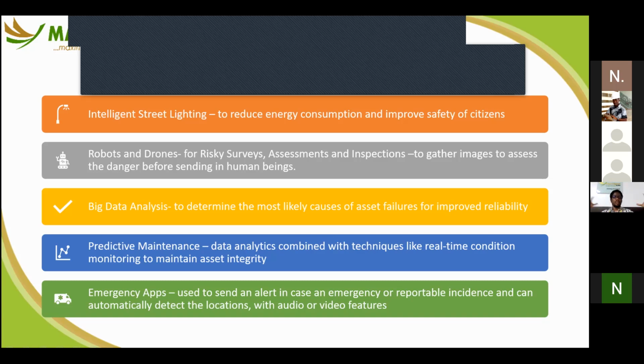Even the various data you gather across your facility need to be interpreted. So big data is a function or a technology for aggregating data from multiple sources and making sense out of it. Predictive maintenance, data analysis combined with techniques like real-time condition monitoring to maintain asset integrity. Assets can now be run using predictive maintenance because of all the data that can be collected. And if there's going to be a fault or a failure, that is predicted based on the data that's been analyzed. And then for emergencies, apps that can send alerts in case of emergency, report incidents, and automatically detect locations of issues are also in play as well.